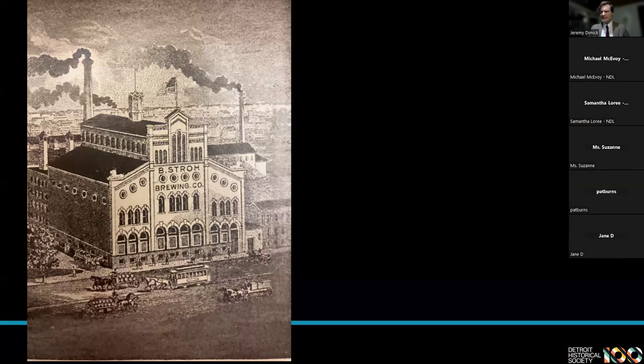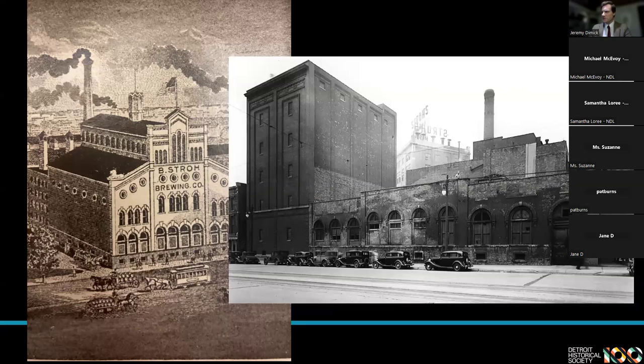So by 1935, the original Lion Brewery, Brewery of B. Stroh Brewing Company, whatever you want to call it, this Italianate building right here on the face of Gratiot, or fronting on Gratiot, had been turned into this. And we know it's the same building because you see those 10 arches across the front, the door right there. And you can actually see the new modern Stroh Brewery that we'll talk about in a little bit, just behind Gratiot.